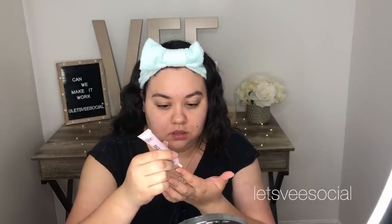Okay, so the first thing I got was obviously a primer. It claims to be a finish hydrating primer. The brand is Shea. So let's go ahead and test it out. Little tube. Oh, it's clear, completely clear. It's like a jelly consistency. I don't know if you guys can see that. Okay, good. It doesn't have a scent.